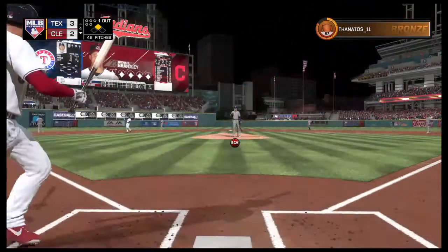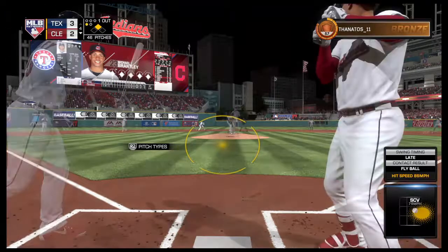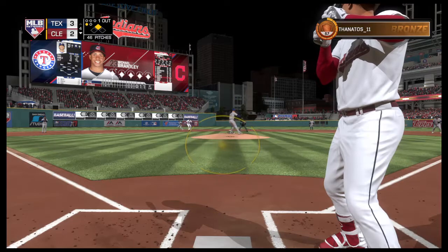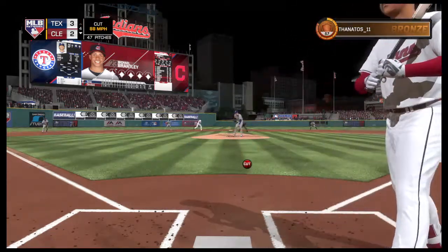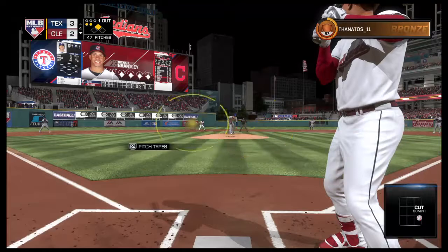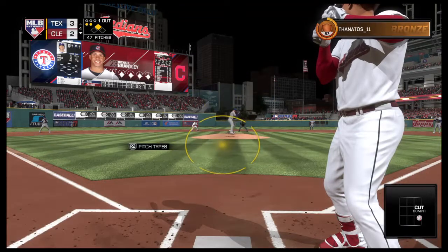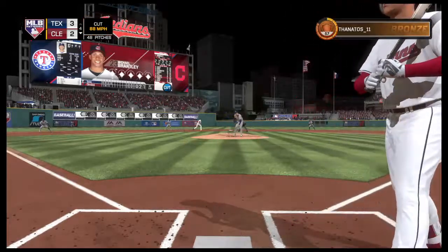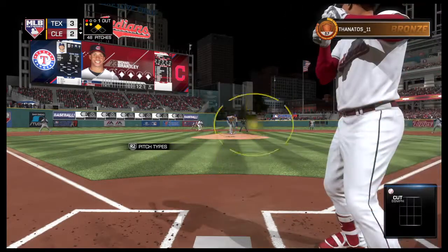And this ball's going to find the seats down the left field line. Foul, strike one. Good lead off his second there. Now the pitch. That's taken. Now it's 0-2. Tried to get him to chase the cutter there. A ball and two strikes.